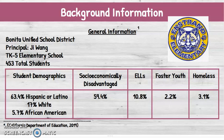The principal of the school is Principal G. Wang, and the school serves students in TK through grade 5, and there are a total of 453 students. And as you can see, based on the chart, the school is very diverse in regards to student demographics, socioeconomically disadvantaged students, ELLs, foster youth, and those who are homeless.